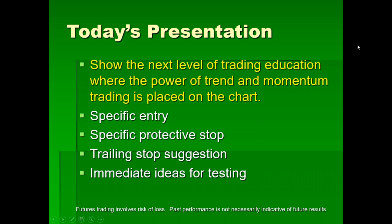Now, what we're going to do is I'm going to give you an idea of how to trade trend and momentum. And then we're going to talk about how we've got this available on the Agena platform. Okay, so it's kind of like a trading assistant helping you. But even if you do not wish to use the add-on, what I'm telling you today will provide specific entry, specific protective stop, and a trailing stop suggestion. Okay, so you're going to have immediate ideas for testing.